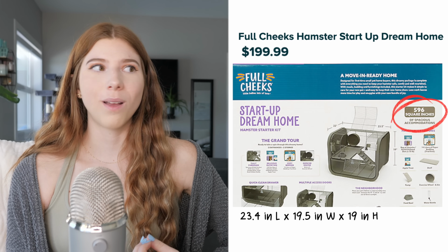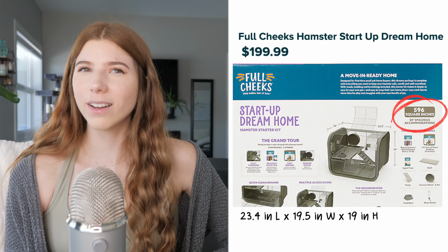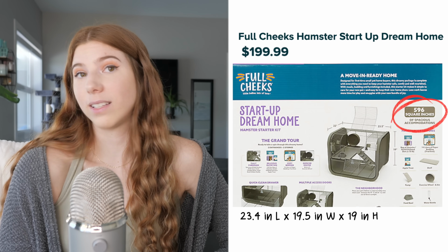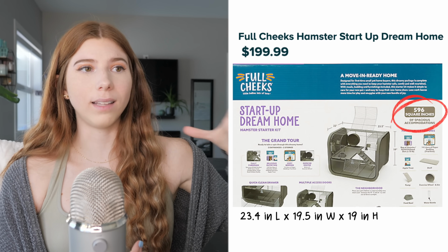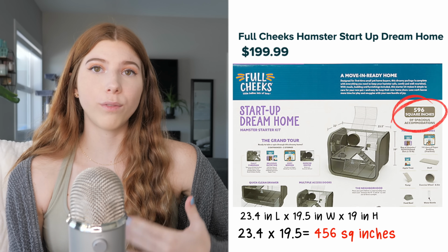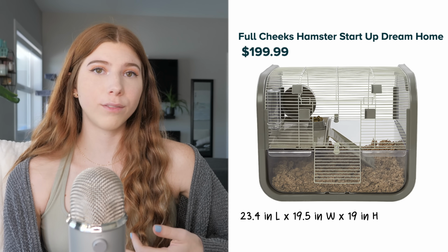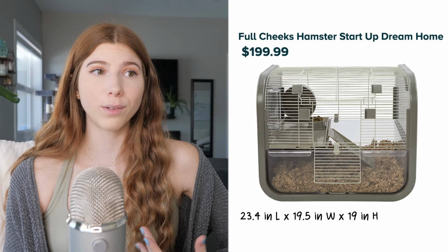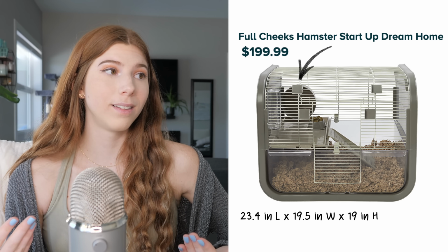So for a minute, you're like, wow, did PetSmart finally make a bigger enclosure? But no, once again, they've done a little sneaky twist there. It seems that they've added that tiny little top level, because 23.4 times 19.5 would only give you 456 square inches of floor space. This enclosure kind of just looks like a larger version of the first enclosure that we saw. Once again, you've got the 6.5-inch tiny wheel.